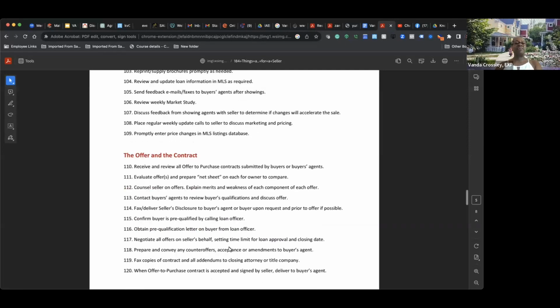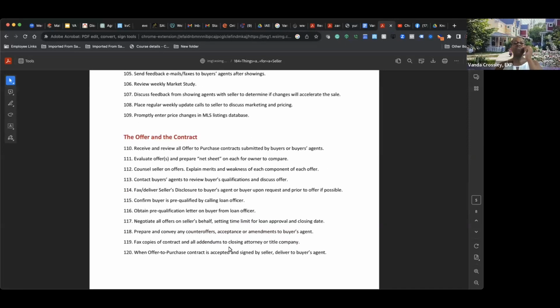The offer and the contract. Receive and review all offers to purchase contracts submitted by buyers or buyers' agents. Evaluate offers and prepare net sheet on each for owner to compare. Counsel seller on offers. Explain merits and weaknesses of each component of each offer.